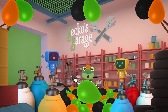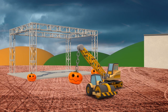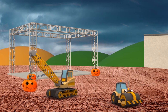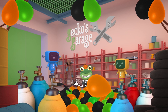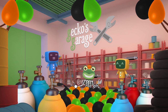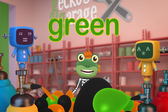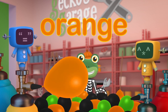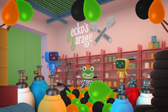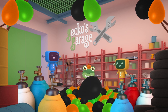Hello everyone! We've all been invited to a Halloween party at the construction site. The mechanicals are blowing up some spooky coloured balloons for us to take to the party. Midnight black, slime green, and pumpkin orange. The trucks are going to help me make a spooky Halloween cake for the party.